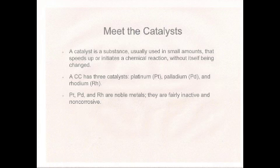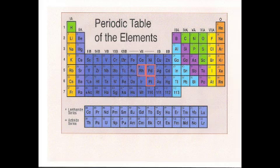A catalyst is a substance, usually used in small amounts, that speeds up or initiates a chemical reaction without itself being changed. A catalytic converter has three catalysts: platinum, palladium, and rhodium. Platinum, palladium, and rhodium are noble metals. They're fairly inactive and non-corrosive. Here's where they're located on the periodic table.